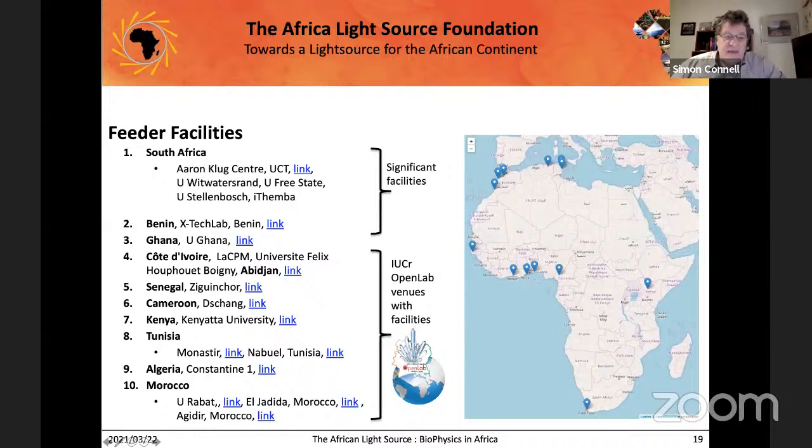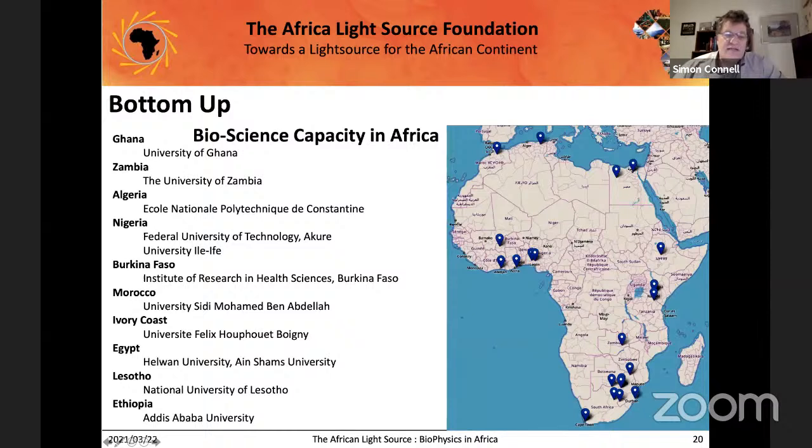And in this map, we have collected several such facilities that we would then call feeder facilities. And these are facilities with equipment that can already allow local and regional scientists to build a program at a light source. And you see Africa is becoming well populated. On our website, this picture is actually clickable and you can mouse over and go into presentations and things related to these facilities. We look just at bioscience capacity, it's even better populated.